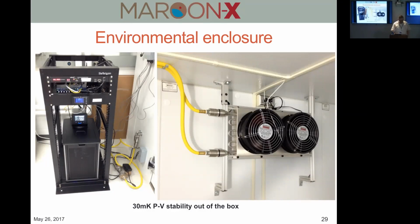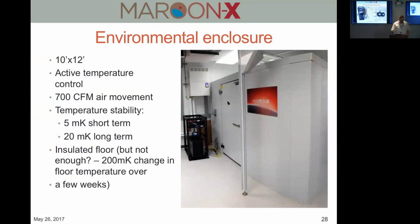breaks down. But we also see that we get about 200 millikelvin or so change on the floor temperature. So it's easy to control the air temperature, but it's not so easy to control the temperature of the floor. That basically went back to asking, how do we insulate the spectrograph physically from the changing floor temperature? And so we have various stages of insulation that make sure that even if we don't actively control the floor temperature, we don't see that walking through to the spectrograph itself.